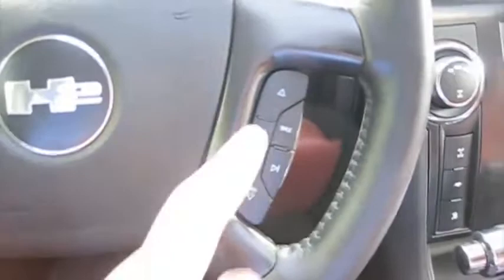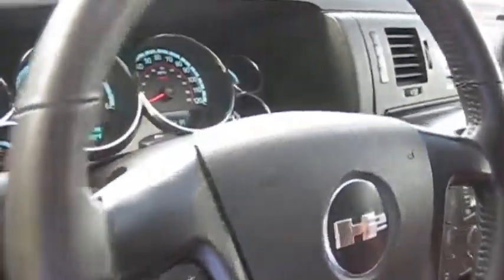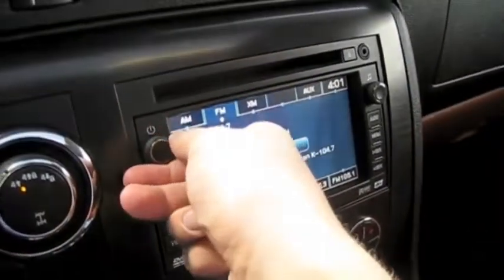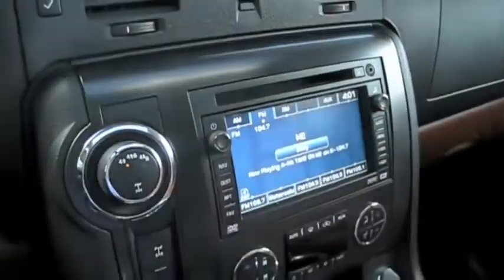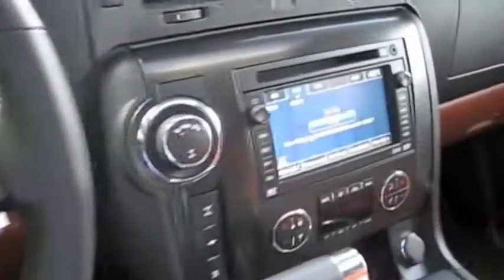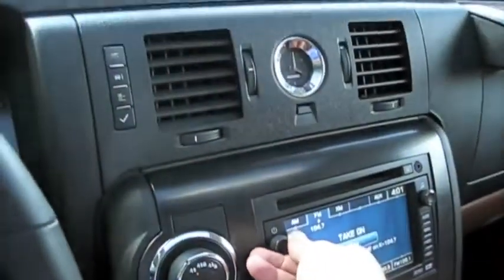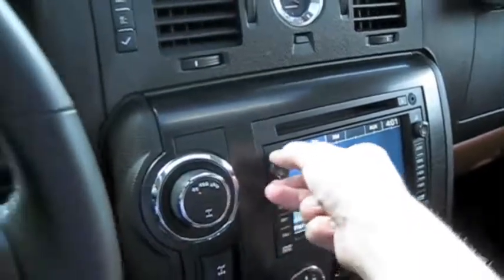Radio controls on your steering wheel, hands-free phone, you've got a heated steering wheel. Also, something signature to this specific limited edition is the addition of a power telescoping steering wheel. This feature isn't offered on any other model Hummer. Very nice. Then shut it off.